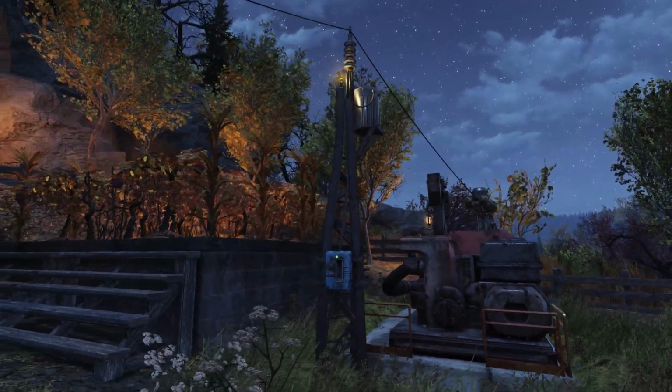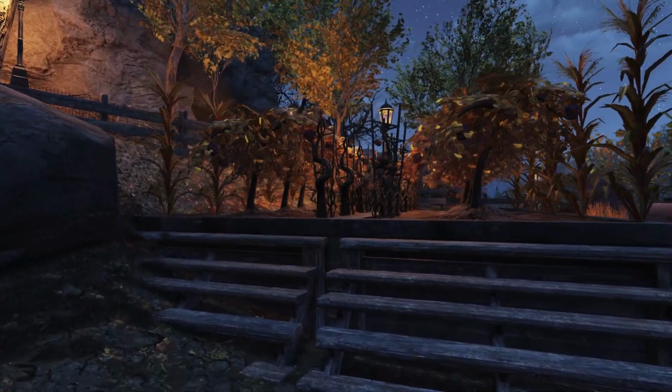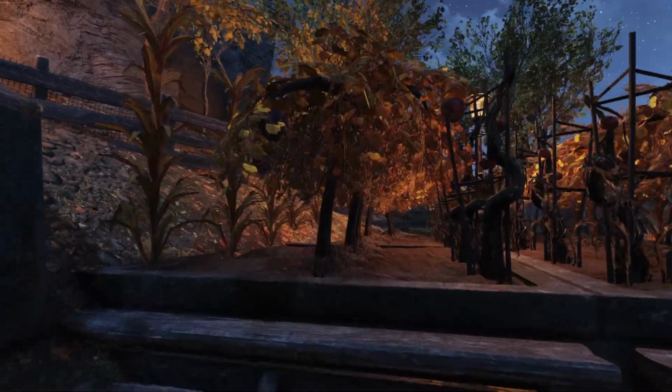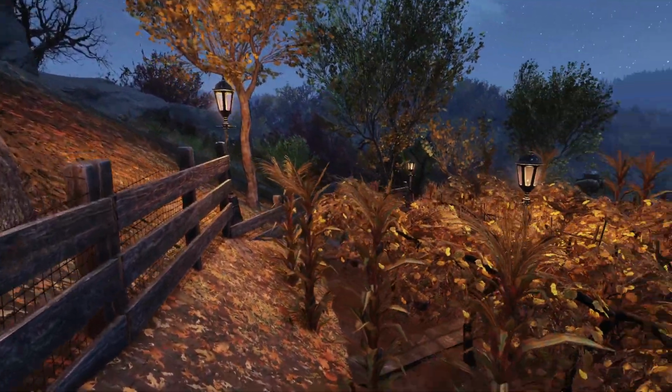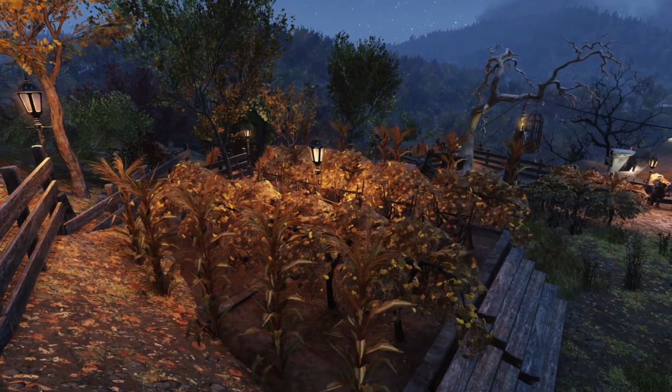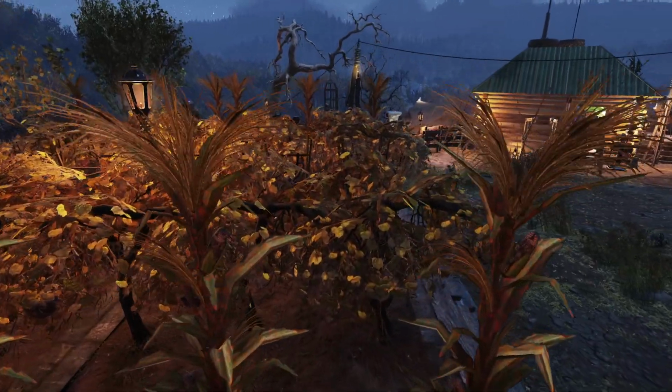Oh, there's a second extractor there. I hadn't actually registered that when I was having a look around. For some reason I didn't twig it. Nice bit of lighting on these little farm areas here as well. Good use of the farmable dirt tiles as well. Yeah, that would explain a lot why people like this spot if there's two extractors so close together.